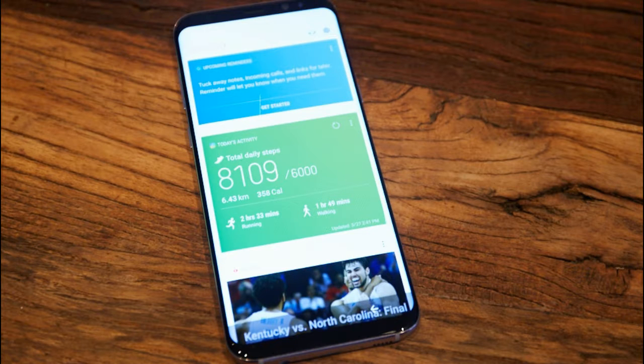6. Bixby looks great on paper. Samsung is now competing with the big boys when it comes to AI in a phone. Bixby is Samsung's answer to Apple's Siri and Google's Assistant. Like those phone A.I.'s, Bixby can be activated by voice or by touching an activation button. Samsung is very proud of its button.